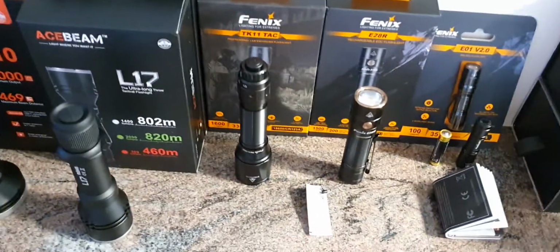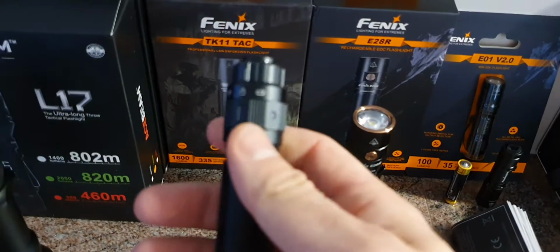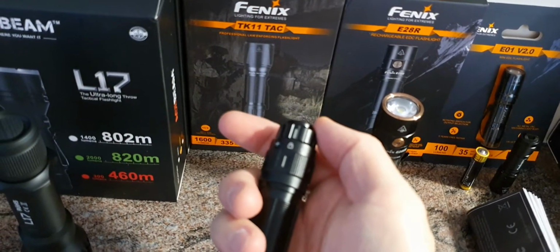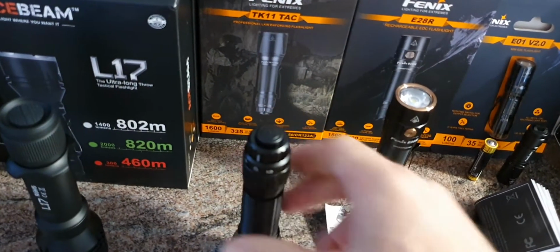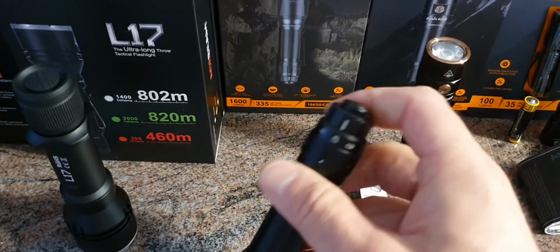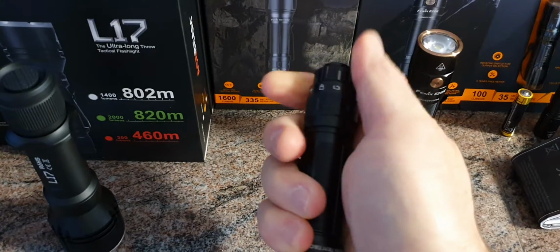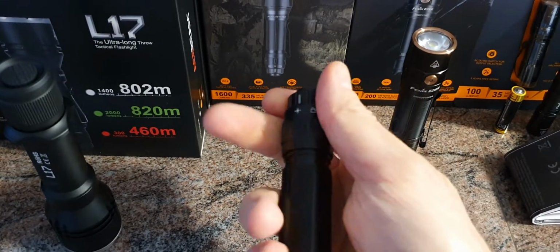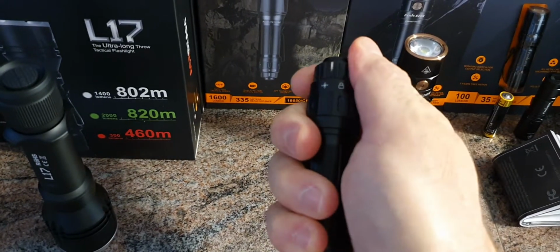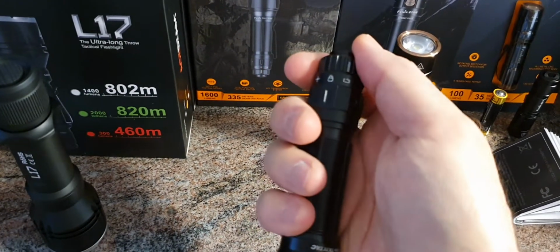Then we got a few lights from Fenix, the TK11 Tac, which is also quite a unique one, or quite a new design here from Fenix with this tail switch, because it allows you to choose between a few different modes. So basically there is this lockout mode here in the middle, so you can't activate it. And we have a duty mode and a tactical mode. And the tactical mode only gives you turbo and strobe. And in the duty mode, it's just like the tactical mode, but you also have a low and middle brightness level.